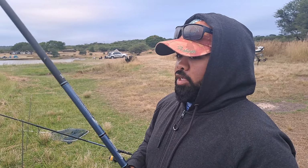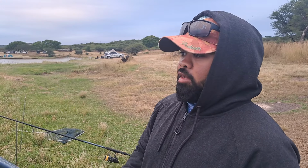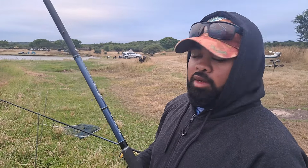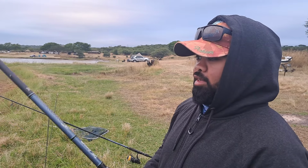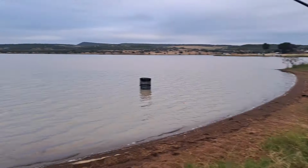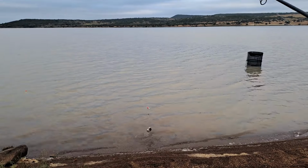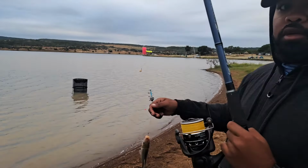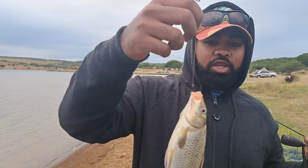Morning guys, it's the next day. And today we're just going to be focusing on the bank angling. So this is the first run. Doesn't feel very big. But yeah, it's the first fish of the day. So let's see what it gets here on its back. Lovely small carp. Yeah, going to keep it and add it to the collection.